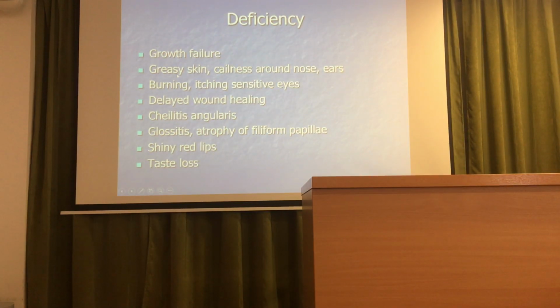Growth failure is the deficiency sign, greasy skin, burning, itching, sensitive eyes, delayed wound healing, cheilitis angularis. This is the oral manifestation, okay? So this is the B2, cheilitis angularis. Glossitis, atrophy of filiform papillae, so depapillated tongue. No papillae on the tongue.